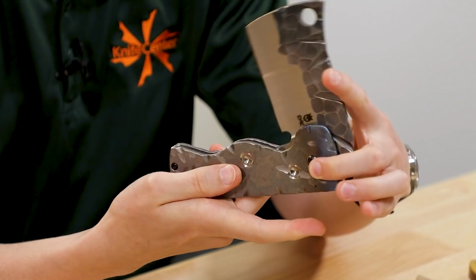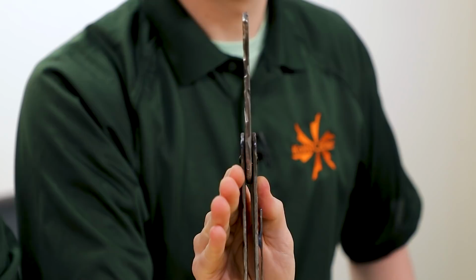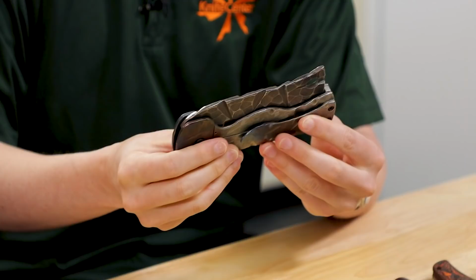For as large of a thing as it is, it's not terribly thick. It's actually somewhat reasonable in that regard. Yeah, one of the more reasonable Rich Mades I've seen come through the Knife Center, honestly. In terms of thickness, anyway. Which is really saying something about Rich Made Knives.